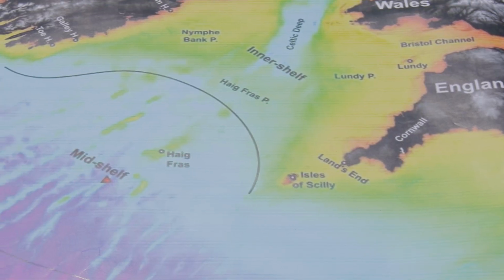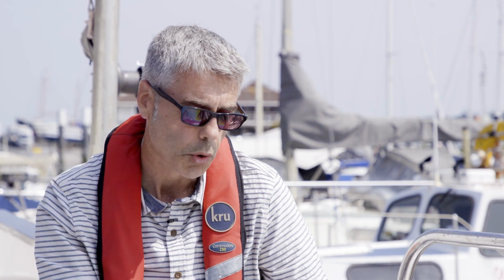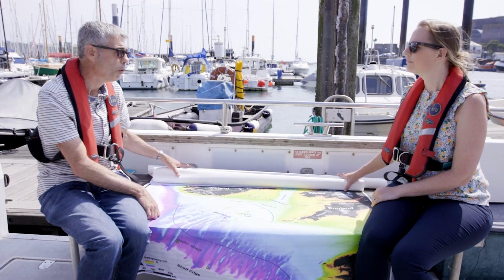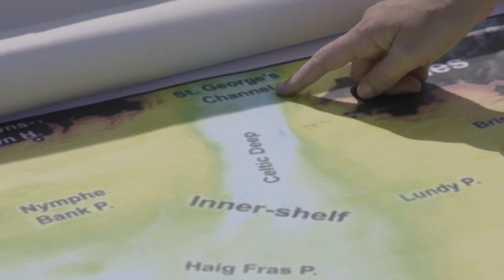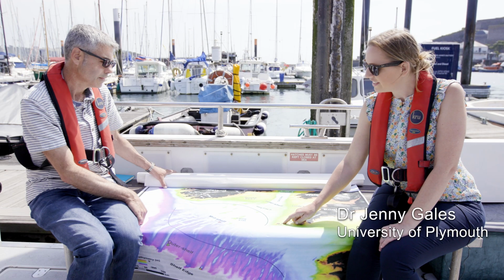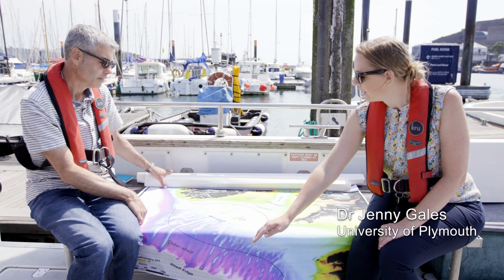So understanding the formation and evolution of the Celtic Sea seafloor is really important, and it's like a giant jigsaw puzzle. And to solve that puzzle, we need to really have an understanding of the seafloor, but also what's underneath that seafloor as well. Yeah, the Celtic Sea spans from just south of St George's Channel to the Bristol Channel, out to the Isles of Scilly, and then out to the continental shelf edge.